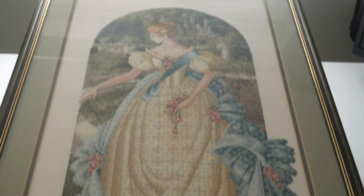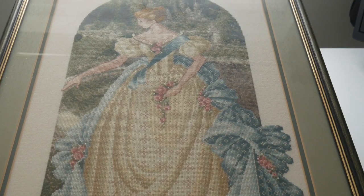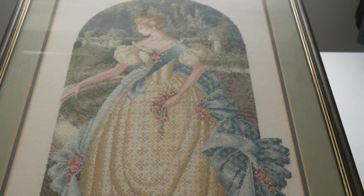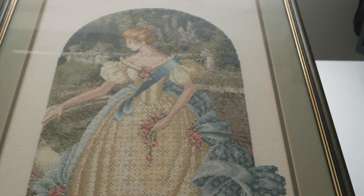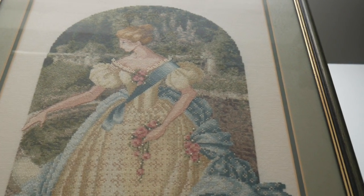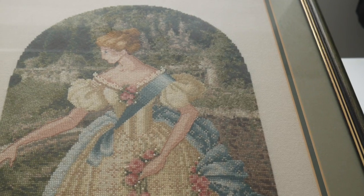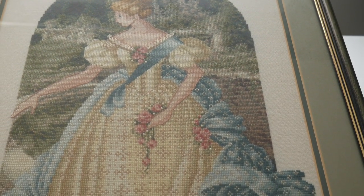So the second piece I ever completed is Queen Anne's Lace, which is a Nora Corbett design. At the time when I finished this lady, I was living at home and my bedroom was decorated in lemons and greens, so it made good sense for me to pick pieces that would actually blend with the decor of the room I was in.